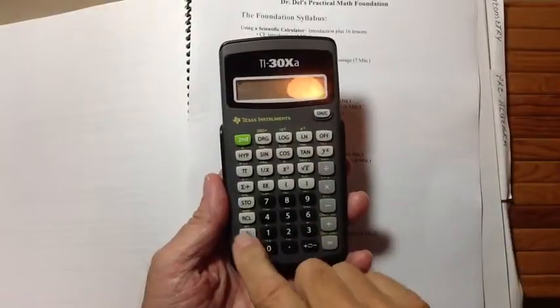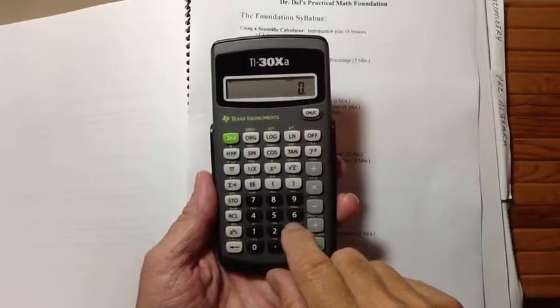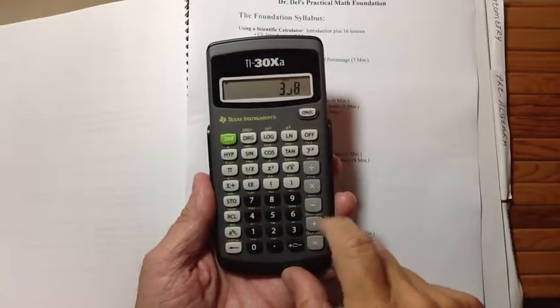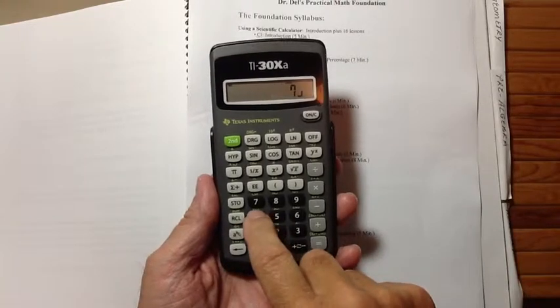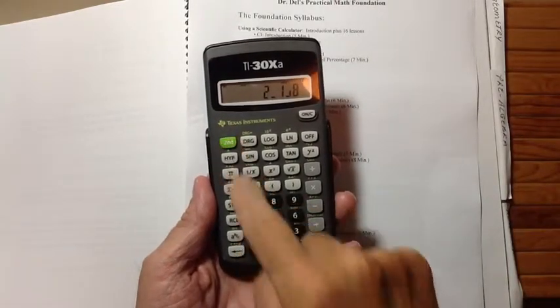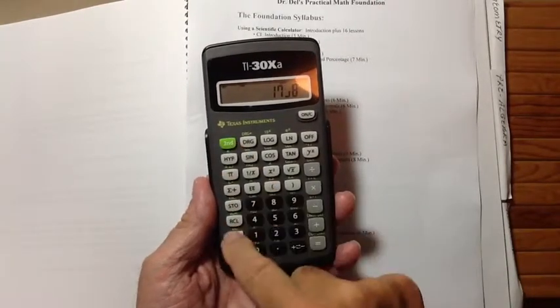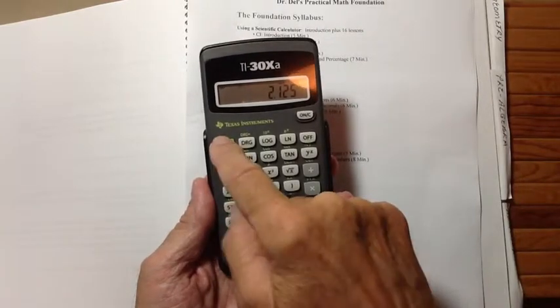Another very useful thing is this calculator will handle fractions. So for example, you can take a fraction like 3/8 and you can add it to a fraction like 7/4. That's an improper fraction. Hit equal, and you get 2 1/8. You can convert that to an improper fraction. You can convert it back to a mixed fraction. You can convert it to a decimal, and you can convert it back.